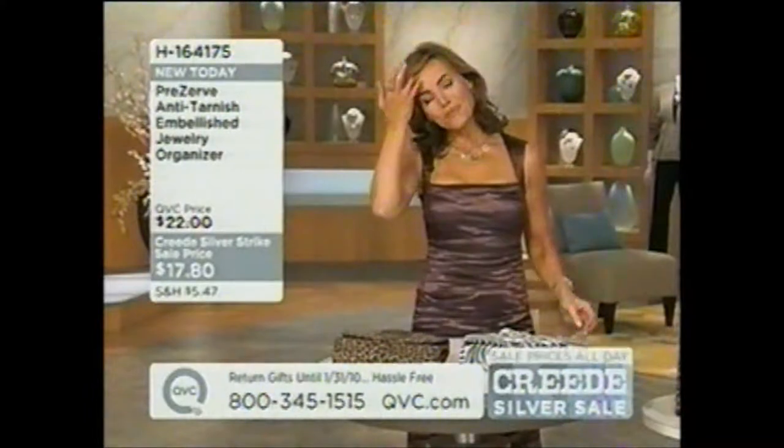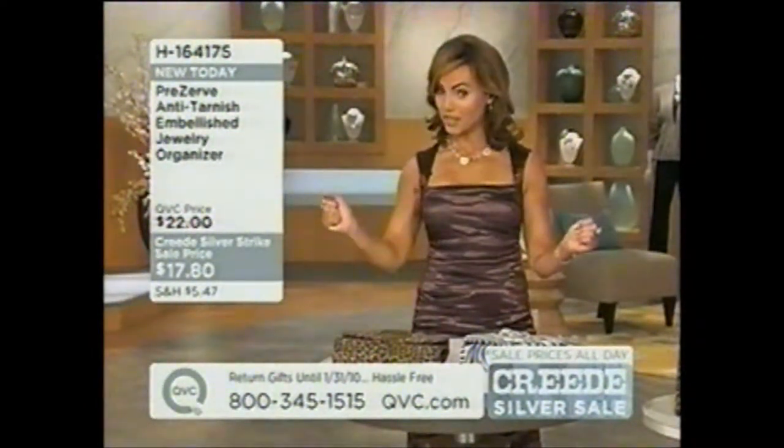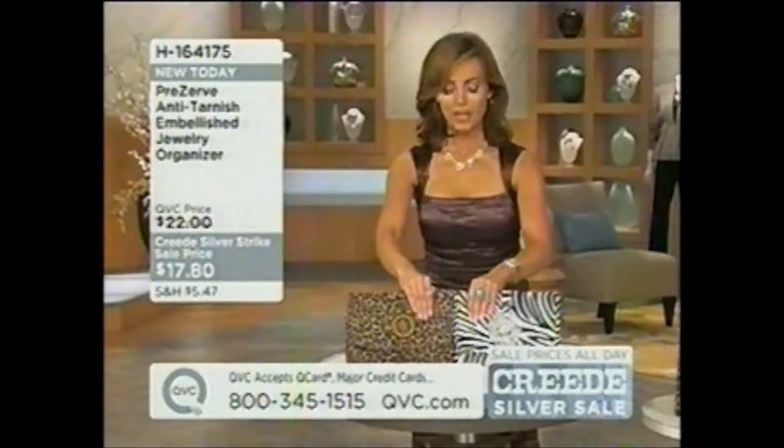All right, so we have 24 hours of sterling silver. We're in the middle of our Creede silver sale. So everything today is at an unbelievable price. All the prices go up at midnight at the end of the day, right? But you're here, so you're getting a first look at everything. And one of the most important ideas of the day is definitely a great way to keep your silver beautiful.